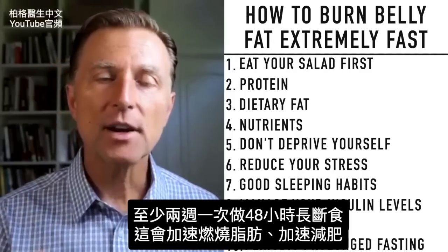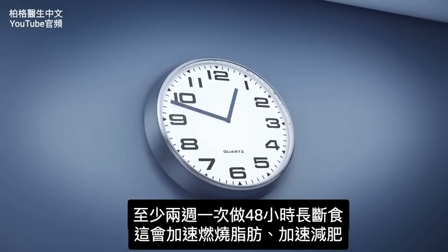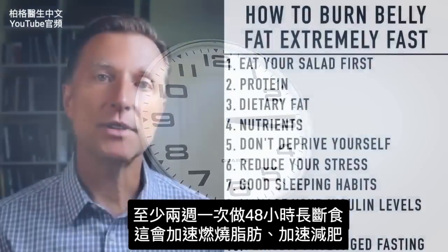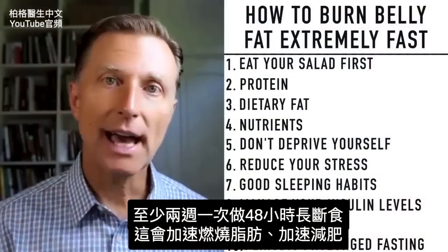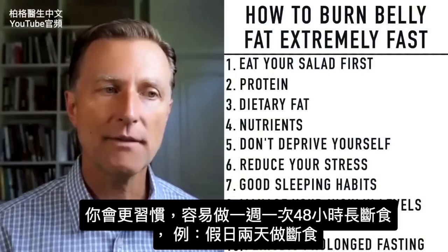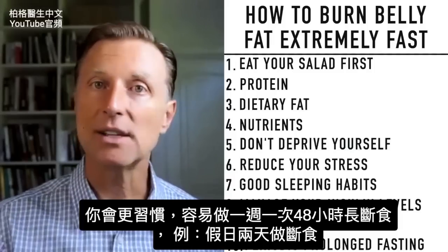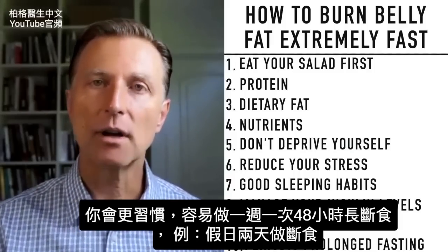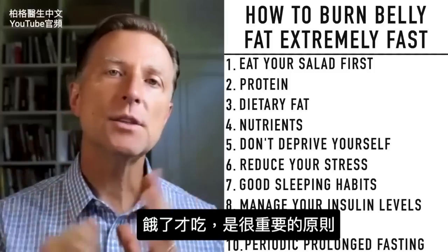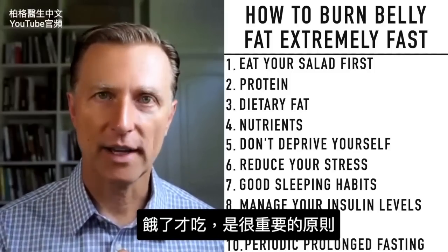So at the very minimum, every 2 weeks, do a 48-hour fast. Now, what's going to happen is you're going to mobilize a lot more fat and speed things up. And as you do this, you're going to get more comfortable to the point where you might be able to do it once a week. So on the weekends, it's a 48-hour fast. Here's the principle I really want you to focus on. Don't eat unless you're hungry.